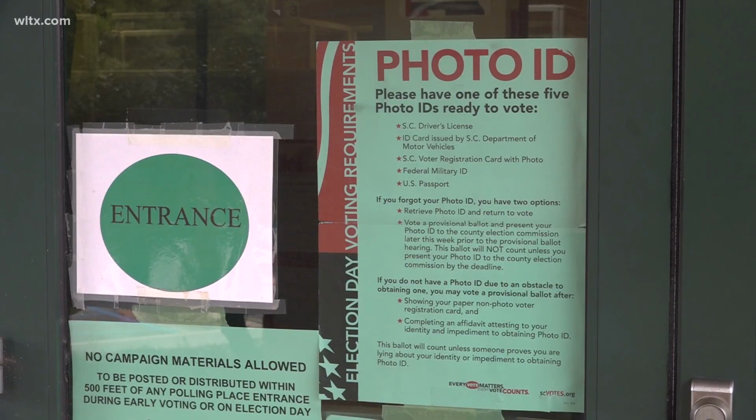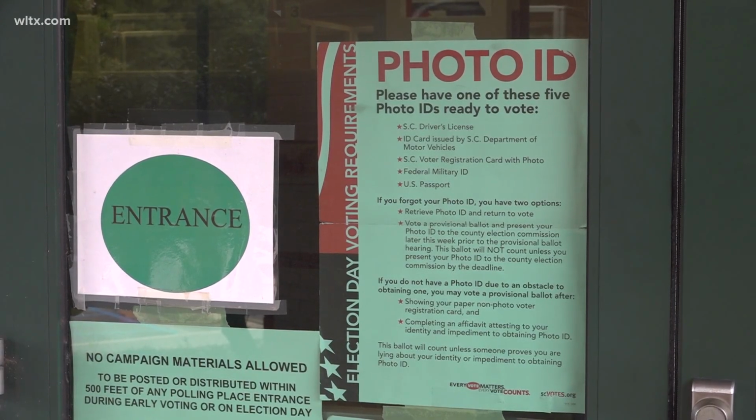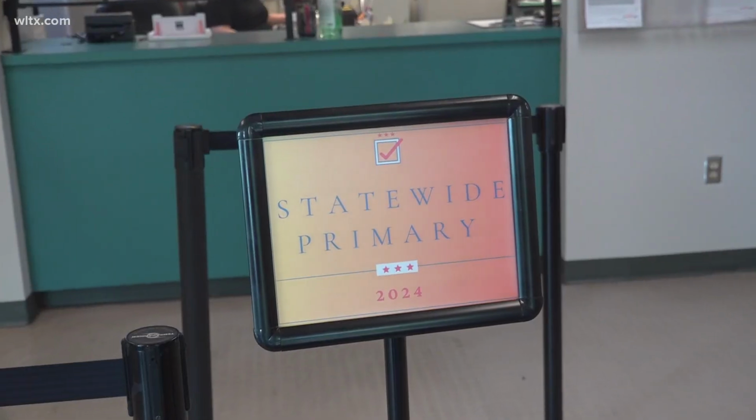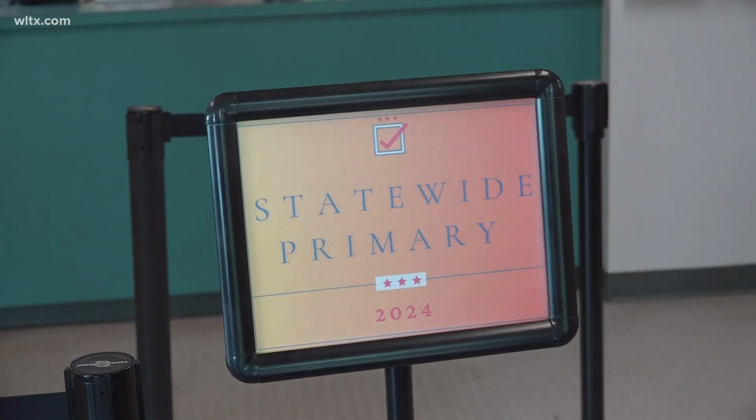Voters should remember to bring valid forms of photo IDs to polling locations. Those include driver's license, state IDs, passports, and military IDs. Make sure you know where you're going to go vote, because polling places on election day can change for a variety of reasons. For the most part, they don't, but they can change. So you want to make sure to check that your polling location has not switched at the last minute or anything like that. You can find both of those things, your sample ballot and your polling place, on our website, scvotes.gov. Shelly Garzone, News 19 WLTX.